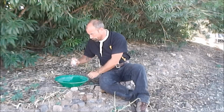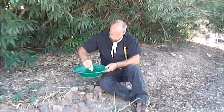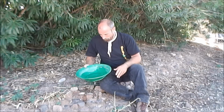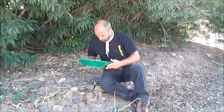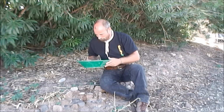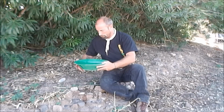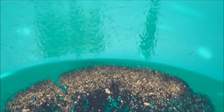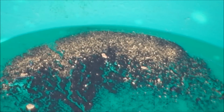I already got her in the old snuffer bottle. Get her right up here at the top for you so it looks nice. All right. Now folks, that's the gold I'm getting right there. As you can see, a couple good pickers in there. I got a lot of fine flakes. There's just a lot of gold in there.